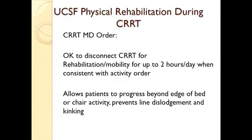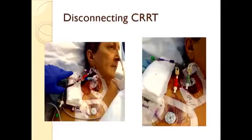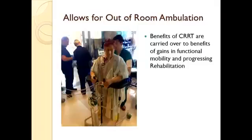Now, you may be saying to yourself, well, what's the point? These people are too sick to get up and walk anyway. That can wait till later. So here's what we found out with mobilizing our CRRT patients by having them get up and walk out of their room. The nurse disconnects the patient from the CRRT, and then the patient gets up and walks down the hall with the physical therapist. What is happening with the CRRT? You're really optimizing that patient's physiology.